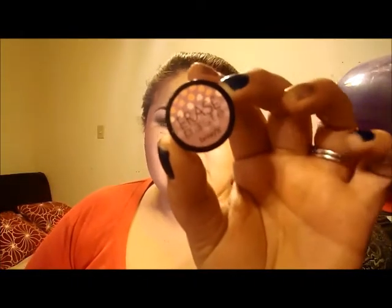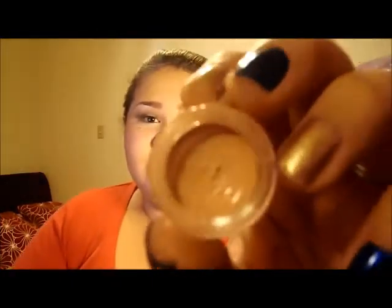Alright, so I will start with my 2 high-end. I do have 2 high-end, and the other 3 are drugstore. So one of them is the Erase Paste. It looks like this, and it does have a creamy consistency, and it's a peachy color. And this is good for concealing severe under eye circles. Or if you have problems with your under eyes, I definitely recommend this. It is a little pricey, but it's worth the investment, I think.